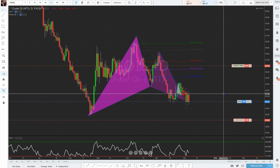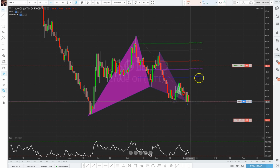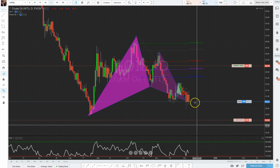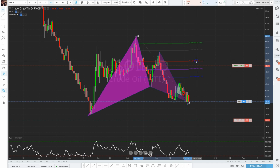This is why I said this week is absolutely friggin' important. Everything is converging. Everything is in line to make some kind of move to the upside or downside. Right, we could see oil tank, or we could see oil rise dramatically. I wouldn't want to bet on this, but I'm just telling you that this week's important, so keep an eye on it.